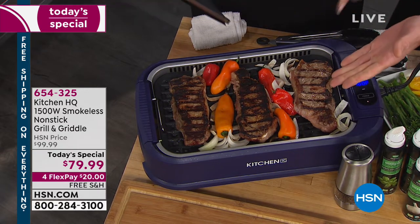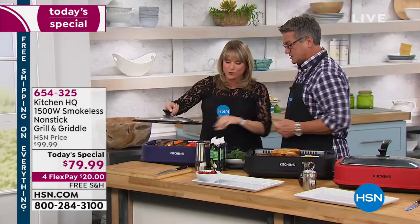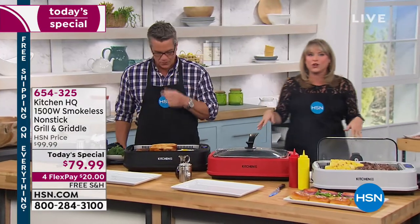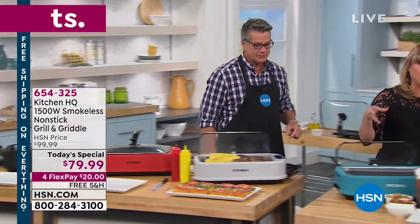Look at how much you have on there. Three giant steaks, and you could probably get five steaks on there easily, if we remove the veg. Somebody like Guy would remove the veg and add an extra steak, wouldn't you? Sure. All right, we have to go next door, though. Okay. I want to show you that smokeless technology, because it is a turbo speed fan.